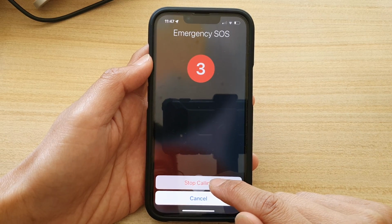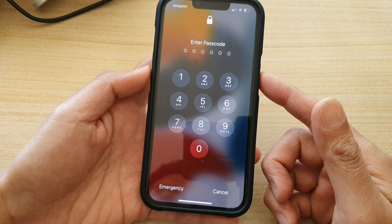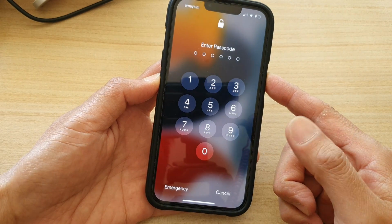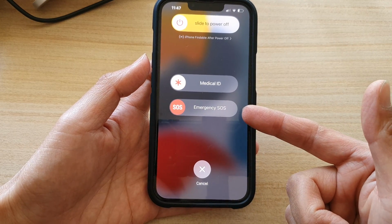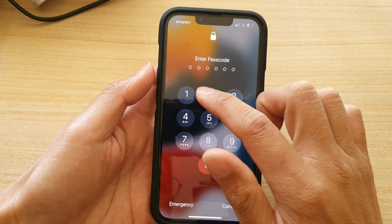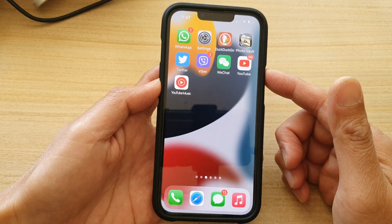Now a lot of people try to reset their phone when it's having issues. They try to reset the phone by pressing the side button and the volume down button, and when they do that, it simply makes the emergency call instead of resetting the phone. If you do need to reset your phone, just check the instructions to reset your phone correctly.